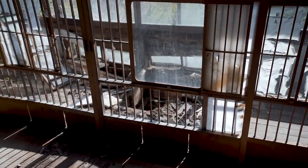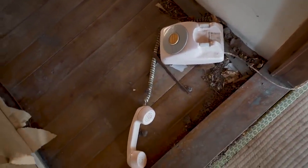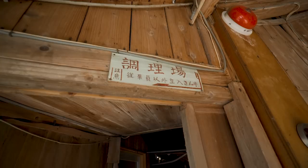Everything is caving through. I just want to see if there's anything inside this little closet. No, nothing. There's even an old telephone here. Hopefully we can find a calendar with a date on it, because I have really no information about the place. That looks crazy. I just love exploring this place and hearing that water run.